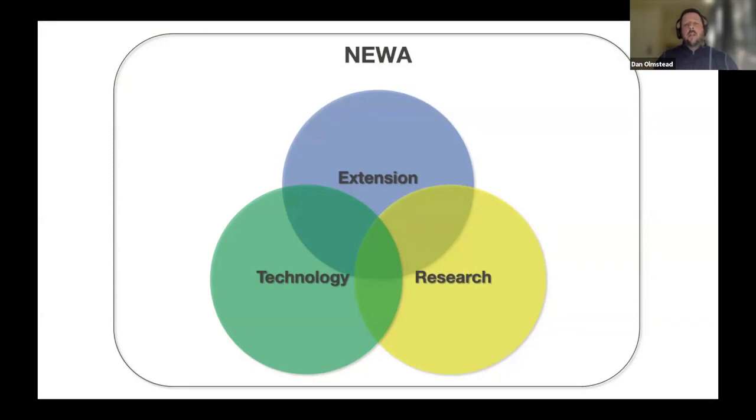The third part of our trifecta is the research. Everything you see on NEWA, all these apple resources you use, whether it's insects, diseases, or even the crop load tools that Dr. Terrence Robinson and Dr. Greg Peck put out on NEWA, they all have to work together. Each one by itself has value, but they form what I consider to be a synergy. They're more than the sum of their parts.